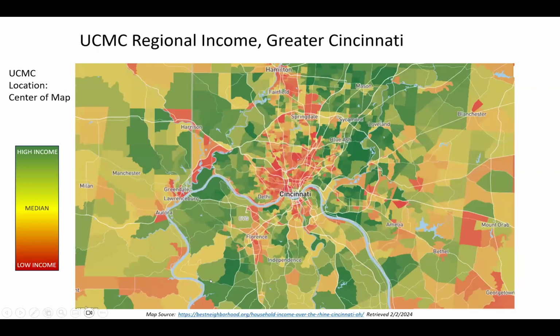The Medical Center is approximately at the dead center of this map, and the color coding in the map is income, red being low income, green being higher income, yellow being median. And you'll see a lot of red right around the word Cincinnati on this map and stretching out to the east and west of Cincinnati, and much to the north of Cincinnati, there is great poverty.